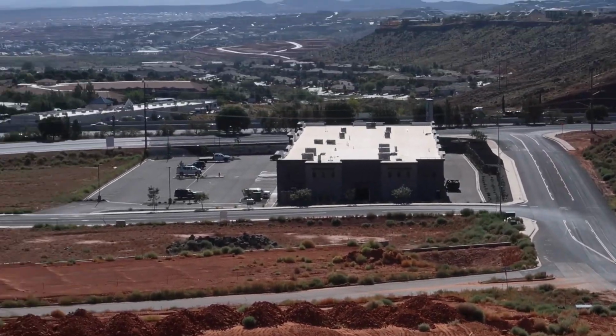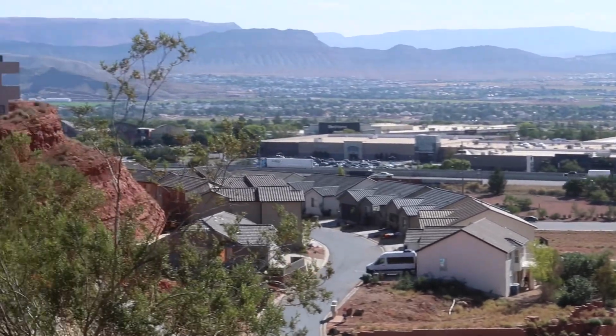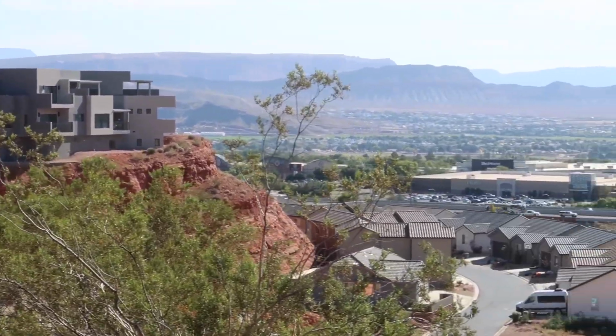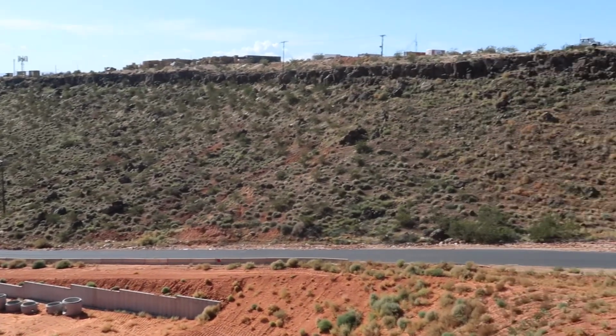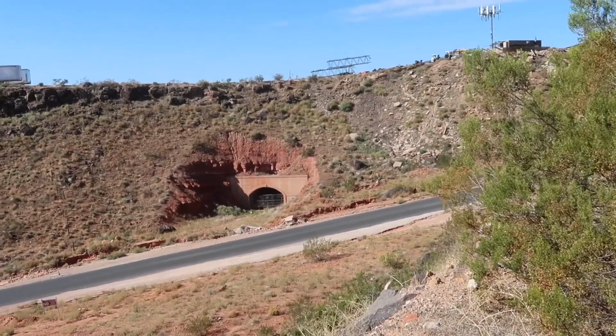A little strip mall down below. That wasn't even there a year ago. And that wasn't there 2 years ago. That was just a bare mesa. Everything in this area is being built on, and all of this history is being covered up. This tunnel is still going to remain, even though it's kind of fallen down inside in a couple of spots.